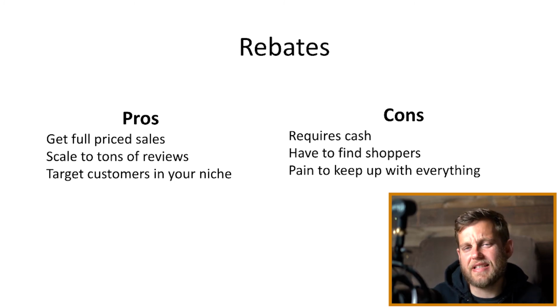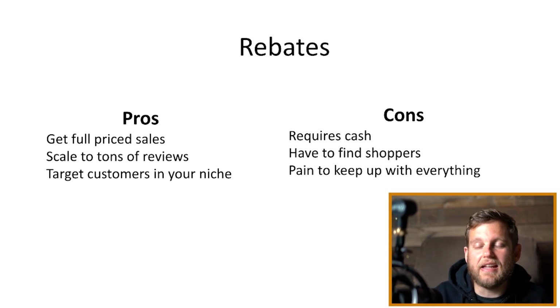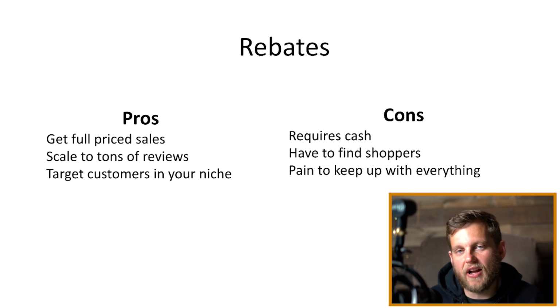Now, the cons for this is it obviously requires cash because you have to actually pay people cash back or rebates to get them to buy your product. You have to go out and find shoppers or use a platform that helps you find shoppers. And it is a pain to keep up with everything of actually tracking all the rebates and everything.